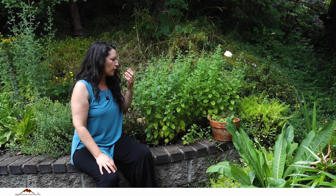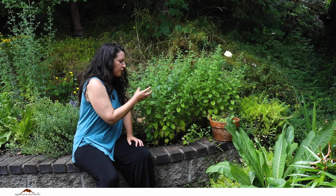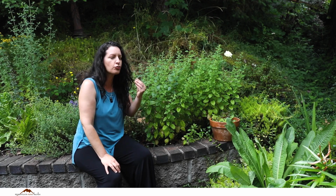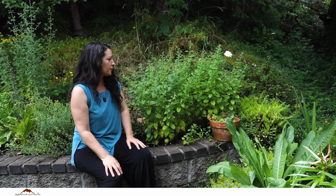Another really cool thing about that really strong scent is that our sense of smell is more deeply connected to our memories than any other of our senses. And so when you smell something that is reminiscent of a good time or a nostalgic experience, it can just put you right back into that space. So I really appreciate lemon balm.